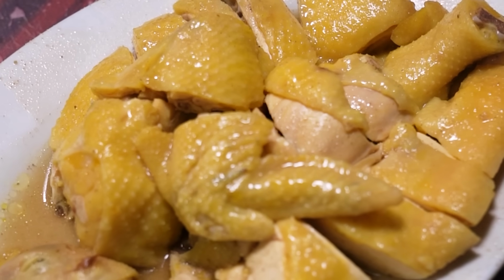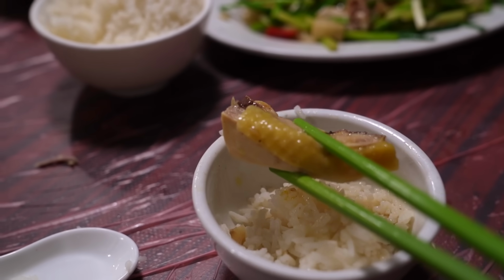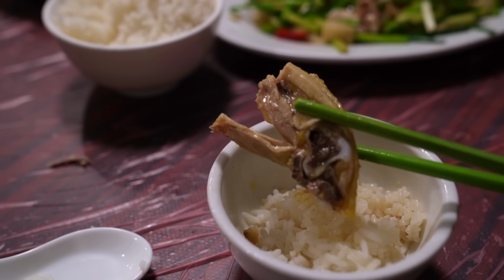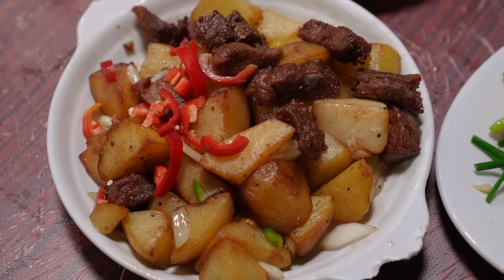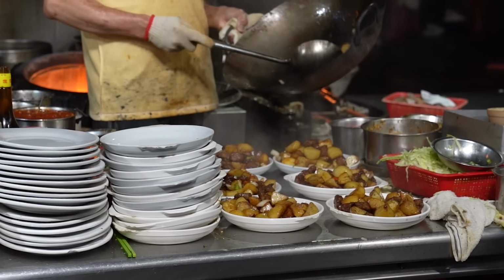This chicken is phenomenal. This is salted chicken that's been brined and simmered in a pot of aromatics. The meat is umami and smooth, but it's still got a firm bite. Perfect with rice. The beef with the potatoes is one of their signature dishes, and I really reckon if you do come here, you should order it as well. You can really taste the wok hei in these dishes. My goodness.